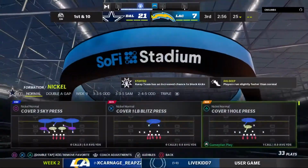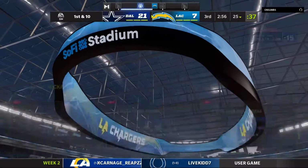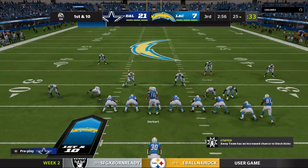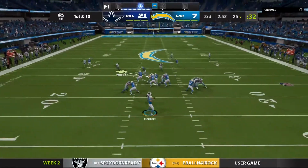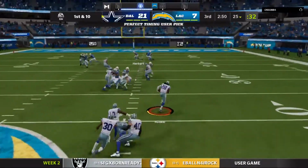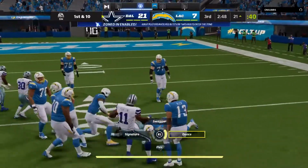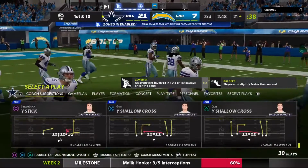Made at the 25-yard line. The Chargers take over 1st and 10. The Charger drive about to get going. And following the interception, just any interception, are you a little bit more cautious when you start that next drive, or no, you just throw that out? On Herbert, his 3rd interception. Picked off by Malik Hooker. And a terrific return as he takes this thing all the way down near the 20-yard line.